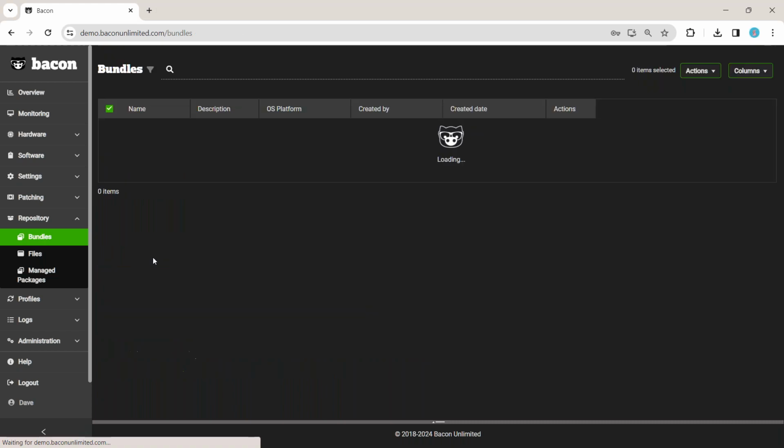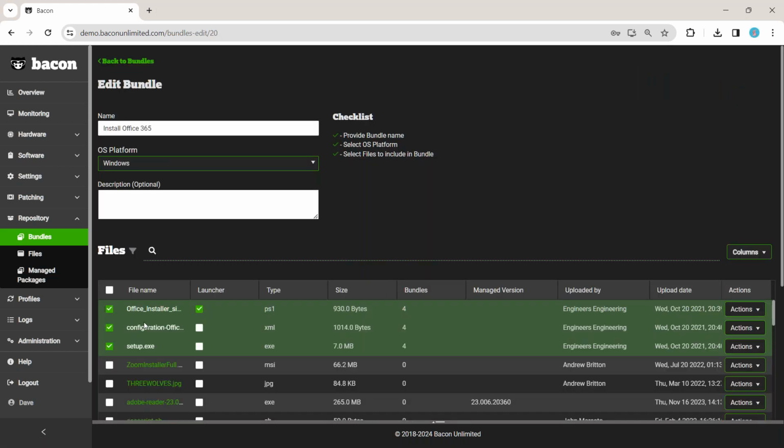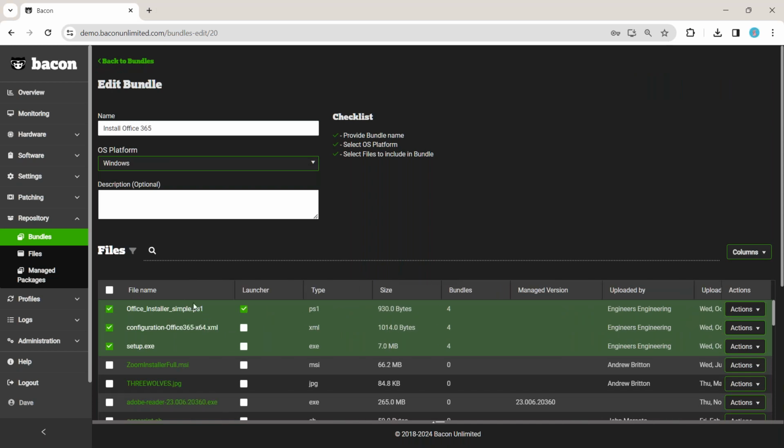Over in the bundles feature here, this is what we use for installing multi-file installers. So let's say I want to do an Office 365 install. I think most Windows admins are pretty familiar with this, where you can have your executable, your configuration XML, and then we included a script as well to call everything. So it'll call my executable, add the config XML as an argument, and then give me some rich output just saying, hey, this worked or hey, this didn't work, right?